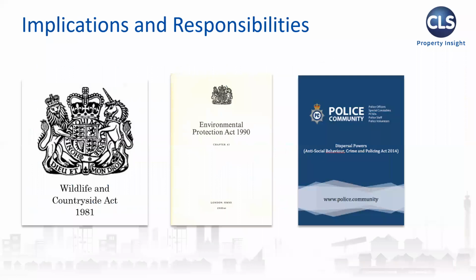Now, there are three main acts that control the spread of Japanese knotweed, and it's worth noting, as I've mentioned, that there's no statutory requirement to remove or treat Japanese knotweed, but it is the owner's responsibility to ensure that the outbreak doesn't spread. The acts that cover Japanese knotweed are primarily the Wildlife and Countryside Act of 1981, the Environmental Protection Act of 1990, and the Anti-Social Behaviour, Crime and Policing Act of 2014, better known as the ASBO Act. When that act was first put in place, it wasn't originally designed for Japanese knotweed, but recent reforms to it have made it an applicable piece of legislation for dealing with Japanese knotweed issues.